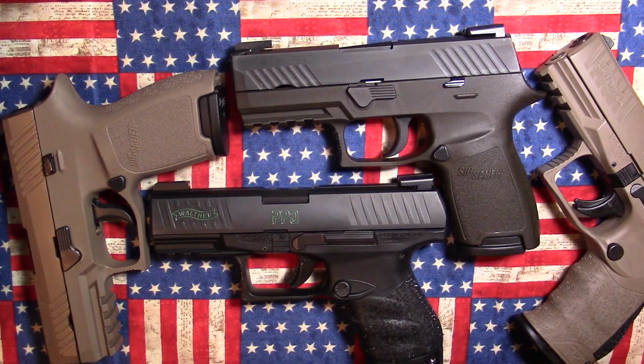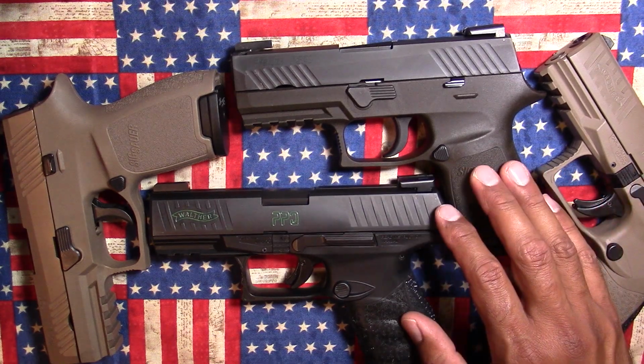Again, I know my buddy Big Johnson's always talking about his FNS. You know, I'm not a fan. I know he loves it, but I was dry firing one the other day, and something about it just didn't feel right in my hand. But I think that's where you really need to start. Pick a pistol that feels right in your hand.